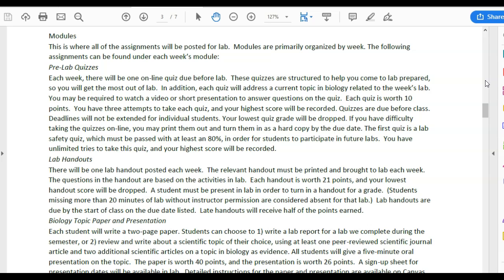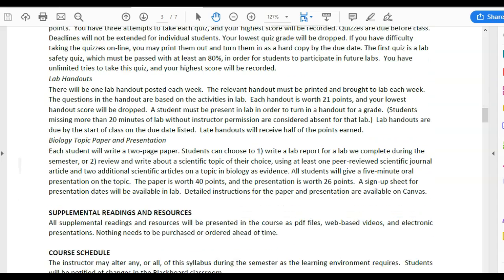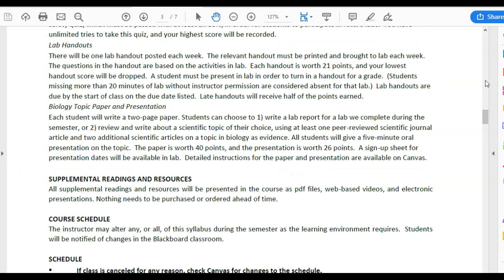Again, I will be super flexible and we'll see what happens. Challenge to you guys. How many of you can take this quiz before you get there on Thursday? I would love to see 100% participation. And I would also like to see 100% people showing up with a paper copy of Lab 2. This paper copy is called the lab handout. That's what you read and fill out while you're in class.